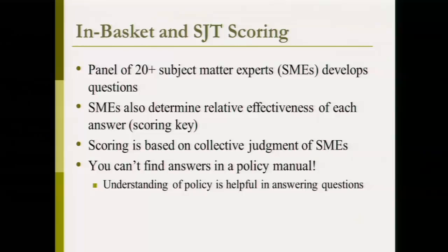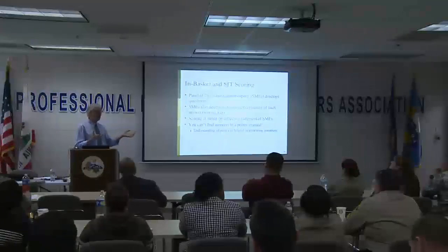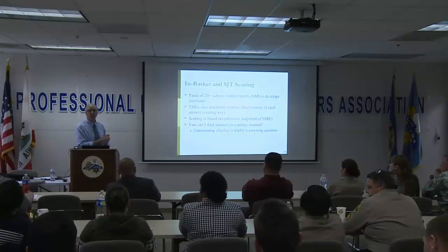And so I just want to emphasize, you can't find the answer to most of these in a policy manual. Understanding of policy is going to help you in terms of answering some of the questions, but these questions are not based on policy directly like the written test questions are.